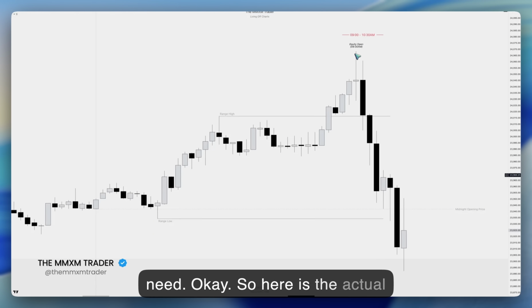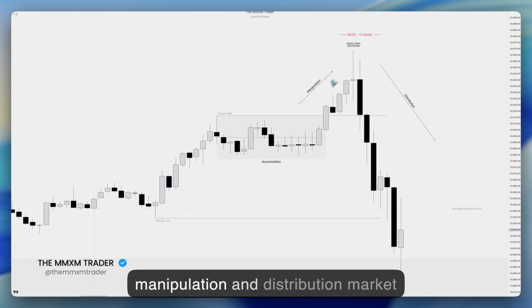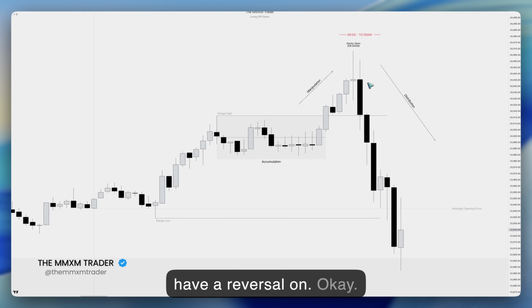Okay, so here is the actual equity open candle. So this is 9:30 a.m. setting the high. This is the midnight opening price, the range low. Now, if you guys notice here, we have a clear accumulation, manipulation, and distribution market profile, right? So this is a valid market profile to have a reversal on.